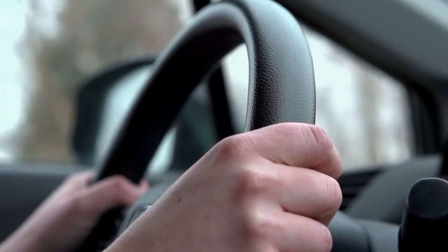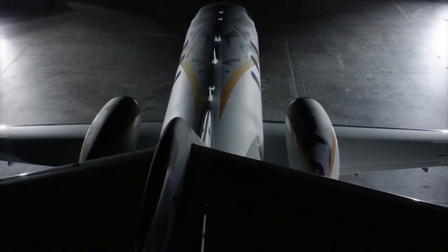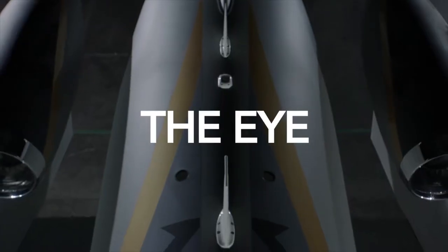When it's not busy building cars and motorcycles, Honda also builds jets, and it's just updated the aptly named HondaJet with a new variant dubbed the Elite S. The HondaJet Elite S has better takeoff weight, new colors, and other upgrades for safer flights. HondaJet Elite S has multiple upgrades from the 2018 Elite that give it a longer range and the ability to take an additional passenger.